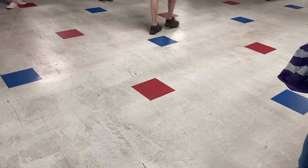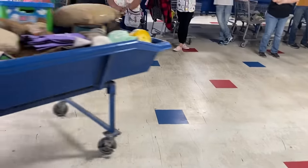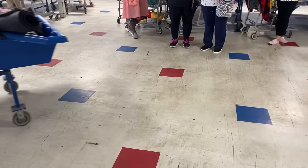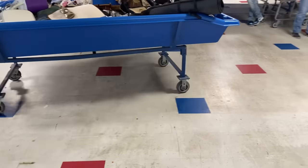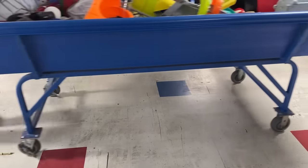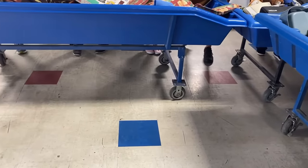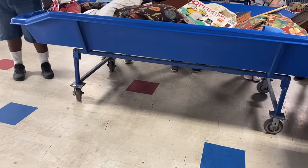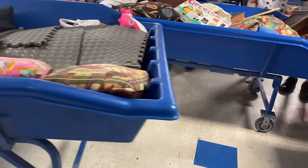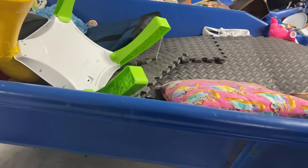Okay, guys, we are back to business. They are bringing out the new bins. I think the gentleman is going to be okay, they said. Thank goodness. We are waiting for one more bin. Oh, the ambulance just got here. We are waiting for this last bin and they will let us go.